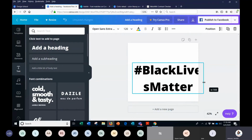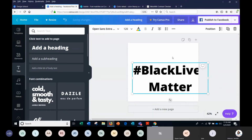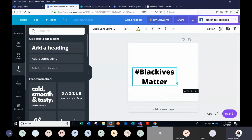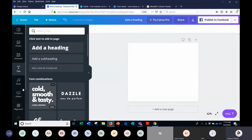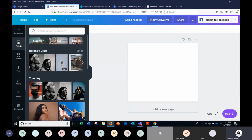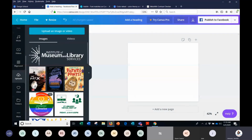When we have text like this, native to this program, no matter how big it is, it's going to be good. But say you have a logo and there's text in the logo. And this is another thing I don't recommend. If you try to expand that, it could become pixelated and people are not going to be able to read it regardless of whether or not they have a visual impairment.